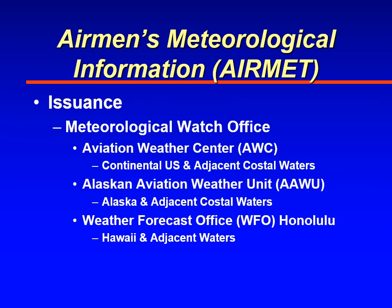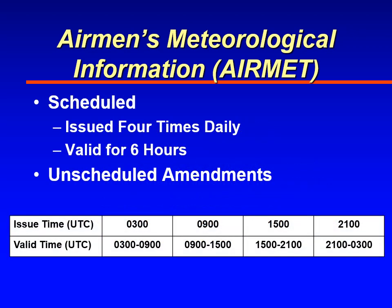Airmets come out from the country's Meteorological Watch Office. Here in the United States, we have three Met Watch offices: the Aviation Weather Center, located in Kansas City, Missouri; the Alaskan Aviation Weather Unit, located in Anchorage, Alaska; and finally the Weather Forecast Office in Honolulu, which looks at Hawaii and the adjacent waters.